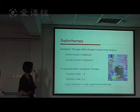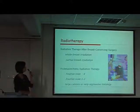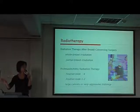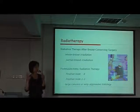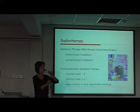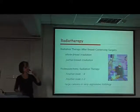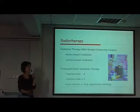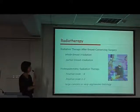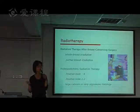And which patients should do the radiotherapy? Of course, the breast conservation patient is one group, and another group is for those patients with a large mass, especially larger than 5 centimeters, and those patients who have some lymph node metastasis in the axillary areas. If the number of positive nodes is larger than 4, you should do the radiotherapy. But if the positive nodes are 1, 2, 3, we just suggest her to do it.